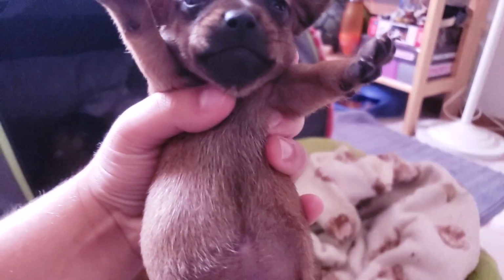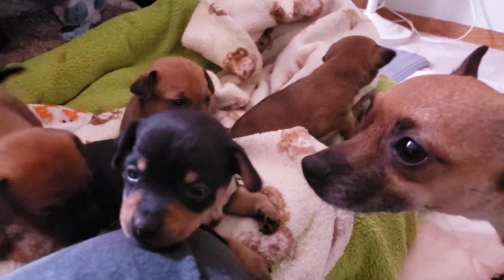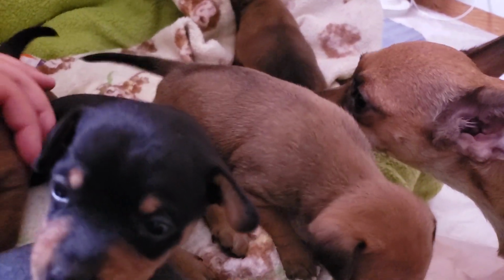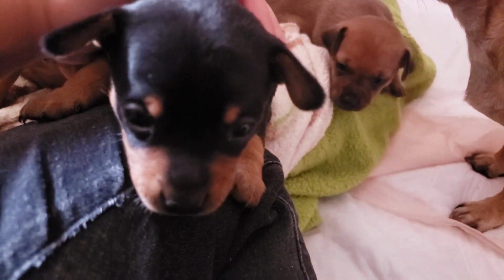Here's the runt. We have Iris here. She was lost for a couple of days, but we found her crawling out of the couch. My dad found her. Here's the mother dog, Hildy. Iris is curious, too. Just because she's the smallest doesn't mean she's not active or anything. And here's Noah coming up on me. Hi, baby boy. Hi, baby boy. So they're all doing well.